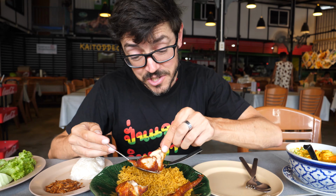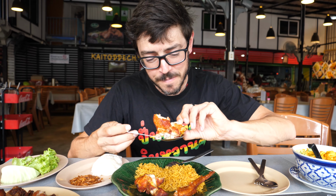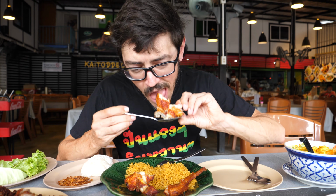Okay, the biryani itself is pretty rich, but it goes perfectly with this chicken. Oh my gosh, the crunchiness just now. That was kind of an afterthought.